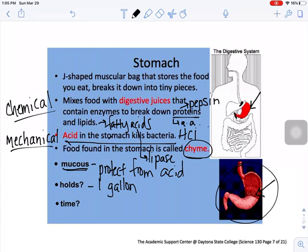And food spends, so we said it was only seconds in the esophagus. It spends up to about 5 hours in the stomach. All right, digesting and breaking it down further and getting it ready for the small intestine. All right, so I think that's the information I need to give you about the stomach, and then we'll do the small intestine at another time.